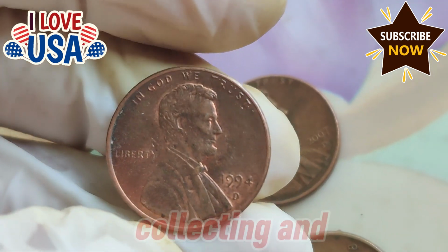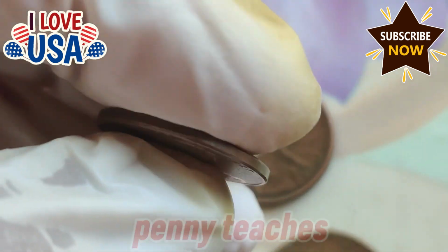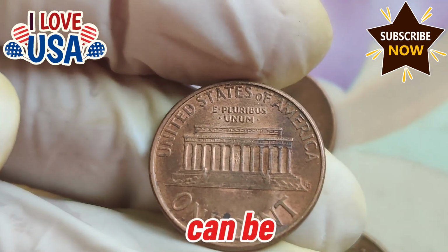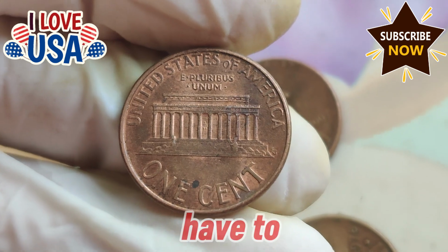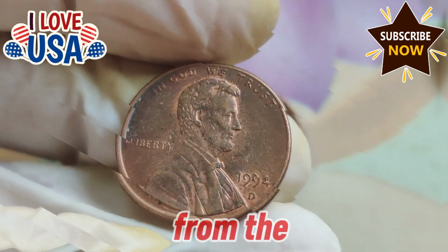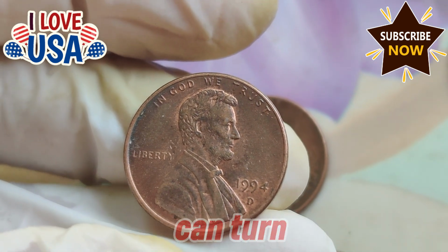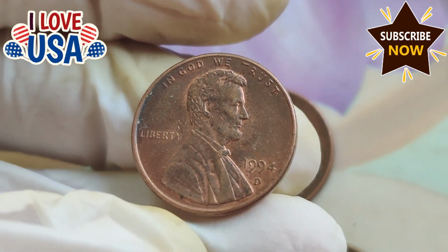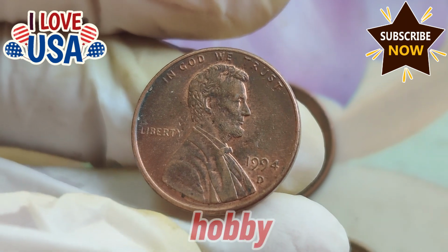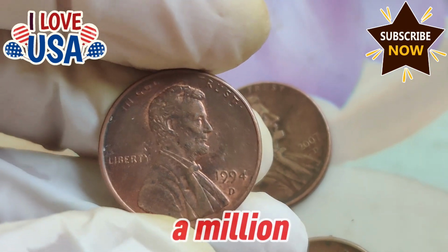Part 5. Collecting and investing in modern pennies. The 1994 D penny teaches us that modern coins can be valuable too. You don't have to hunt ancient Roman coins to find treasure. Even pennies from the 1990s, if struck with rare errors or preserved in perfect condition, can turn into life-changing assets. Coin collecting is more than a hobby. It's a mix of history, art, detective work, and sometimes a $1 million payday.